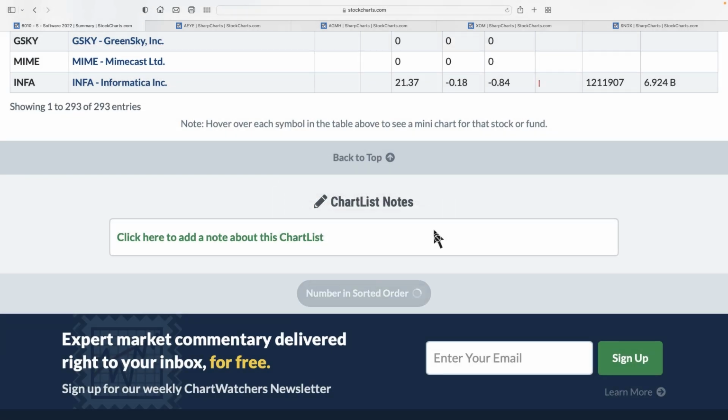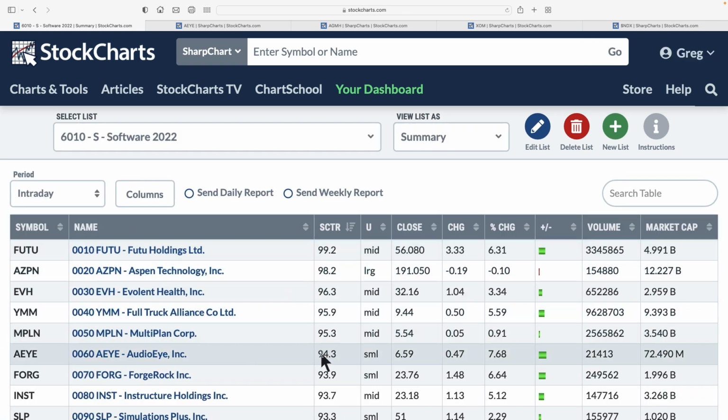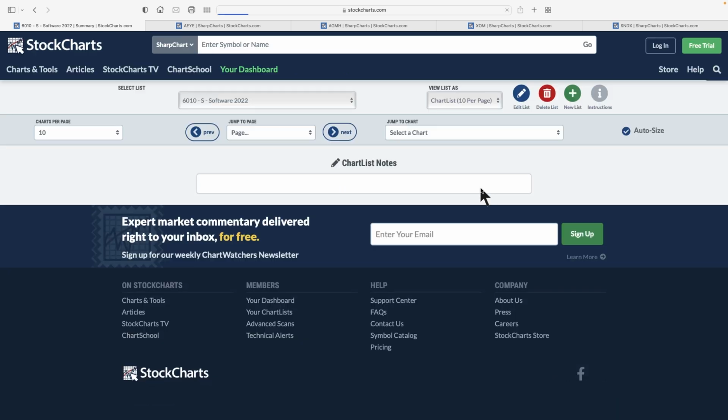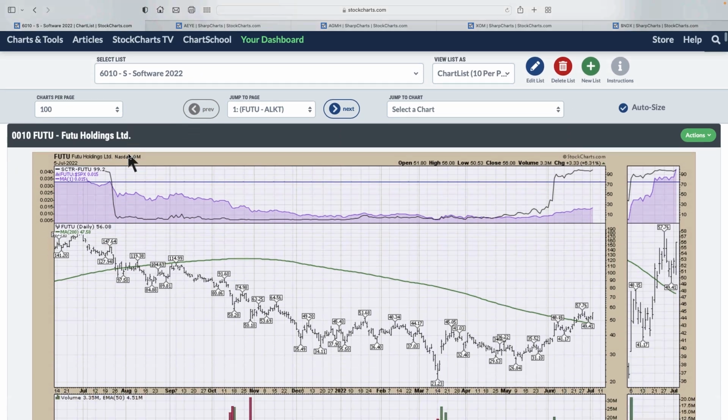And now we've created this list with numbers in front of everything. And again, it's based on the scooter ranking based on today. So if scooter ranking changes tomorrow, in other words, some stocks start to really outperform, these numbers aren't going to change. They're going to stay in the order that we had them. It's not going to continually update every day. But now what we can do, StockCharts has moved to this new style where you can look at these charts and you can actually pick how many charts are in a chart list, and we can control the size of them by just zooming in or out.